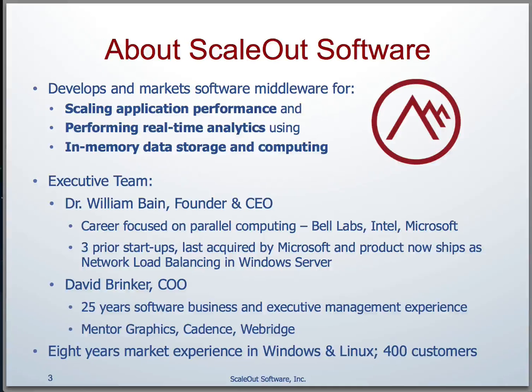My background is in parallel computing, going back to Bell Labs and Microsoft. Dave Brinker has been a CEO of several venture-funded companies, has extensive business and sales and marketing experience. So together, we have built ScaleOut Software to bring this technology to the market.